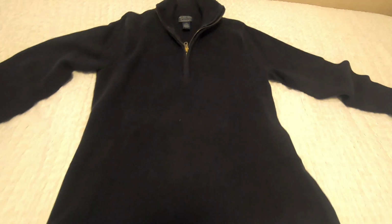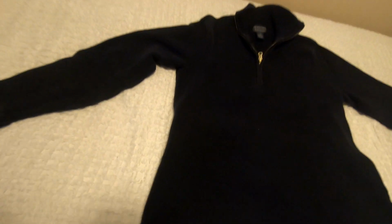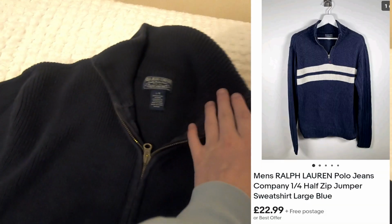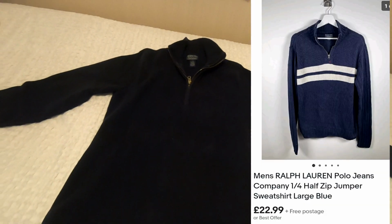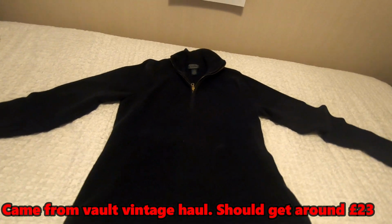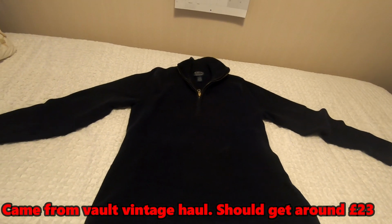Here is the Polo Jeans Company large sweatshirt jumper thing. It's got long sleeves and a small zip. Only goes to here to the top. It's Ralph Lauren. I got this out of the Vault Vintage haul, and I found one on eBay that's very, very similar. So I should be able to get around £22.99, £23, possibly even £25.